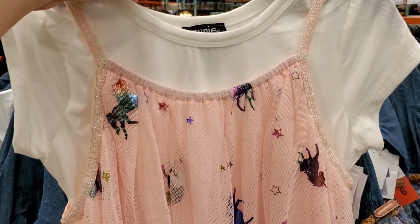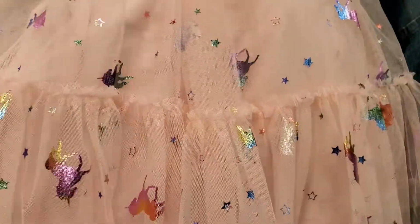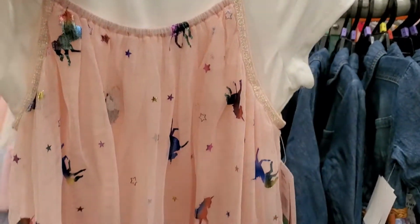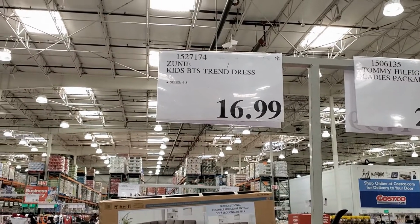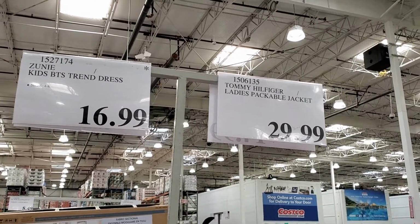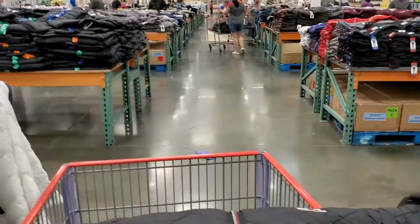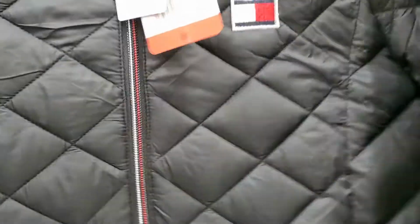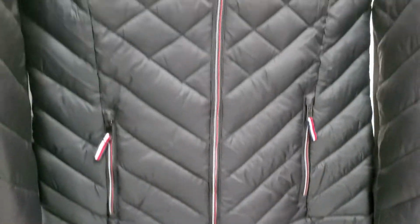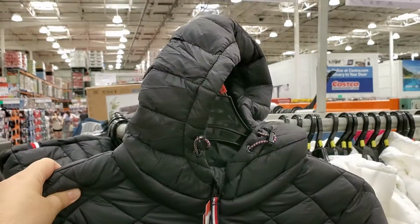How much is this? Well, I don't see how much it is, but if you have a girl, look at this beautiful dress. Oh man, so cute. Oh, the dresses are $16.99 and these Tommy Hilfiger jackets are $29.99. Actually they're very nice jackets. With hoodie.